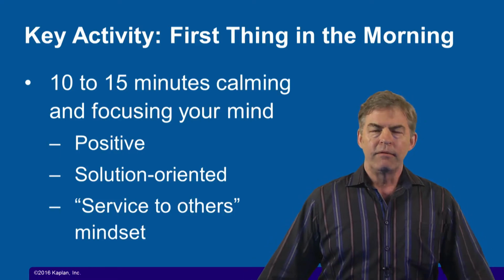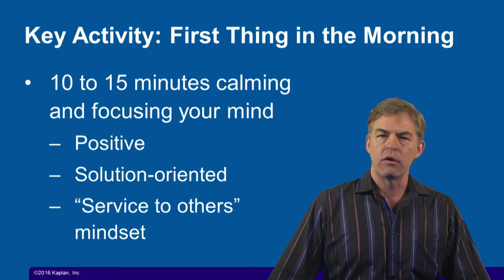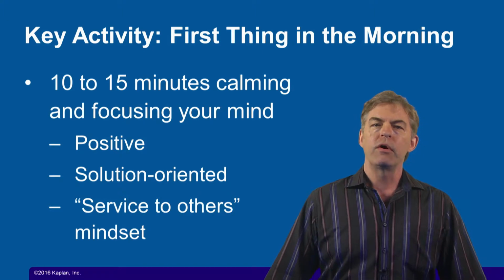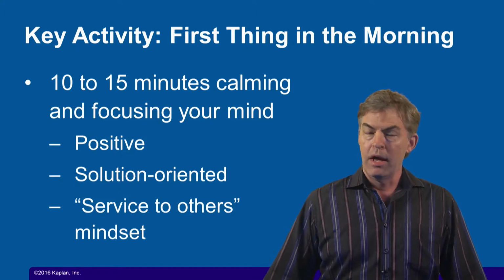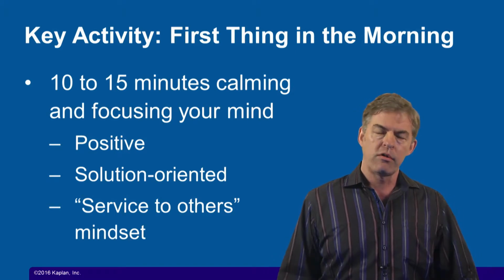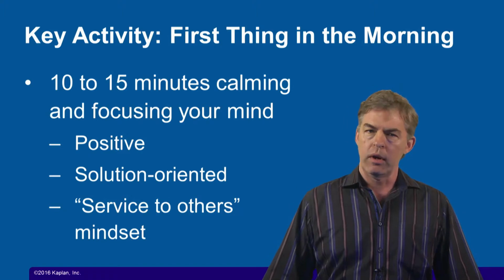So, key activity, first thing in the morning, the first 10 or 15 minutes, you want to be calming and focusing your mind. This is actually part of your job. So this is part of your job description. It should be in your schedule. And so this is great. This isn't like, oh, this is what I got to do to get ready to work. Think of it, this is what you do when you go to work in the morning.